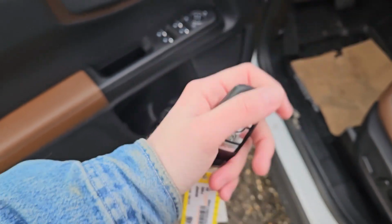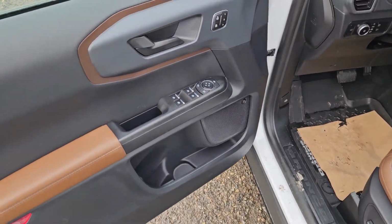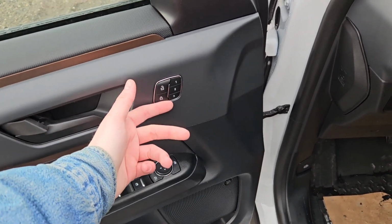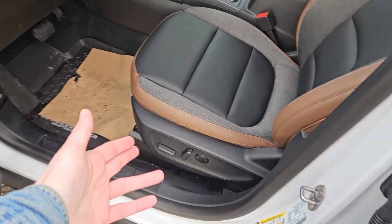And this vehicle has a remote start, so no need to go outside and warm up your SUV. Looking in, you have power windows, power mirrors, and power locks, as well as 3 memory buttons for your power adjustable driver's seat, and a premium B&O sound system.